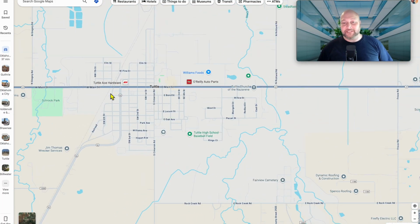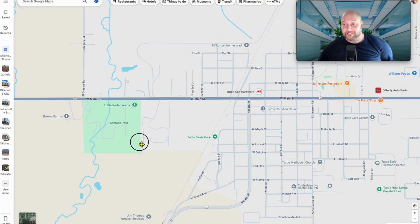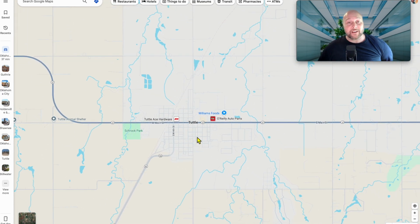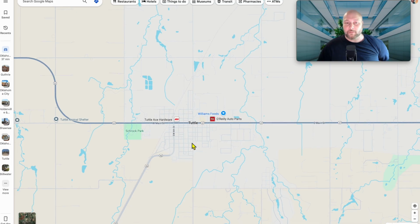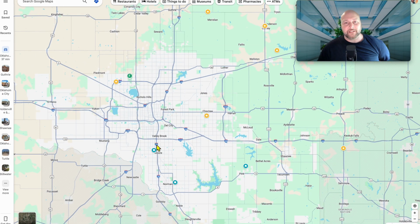And they have great places like Ace. Their park is located right here, and I can't say the name of that park, but that's where it's located. Tuttle is a great town that you want to check out, and I've got a video on Tuttle on the channel too, where you can get a lot more detail on living in Tuttle, Oklahoma. But that's my quick map tour for Oklahoma City and the Oklahoma City metro area.